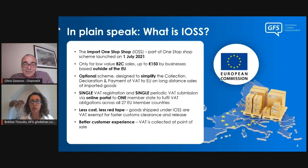Absolutely, and it's the reason behind it. The VAT reform was not to penalize e-commerce businesses, especially smaller ones. The EU reform was to modernize EU VAT, ensure that the big players were being honest about paying VAT, and avoid fraud. So this scheme, as you said, was introduced to make life simpler for typical online sellers selling to the EU. It applies to low value B2C sales up to the value of 150 euros, and it's for businesses that are selling from outside of the EU.